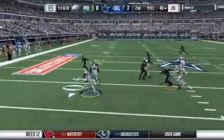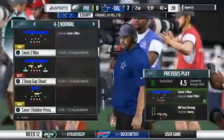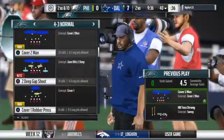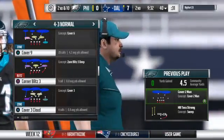They start on the ground with Elliott, looking for a cutback lane, but nothing there as he's met at the line of scrimmage. No gain on the play there. It'll be 2nd down. He had a great read there from his free safety position.